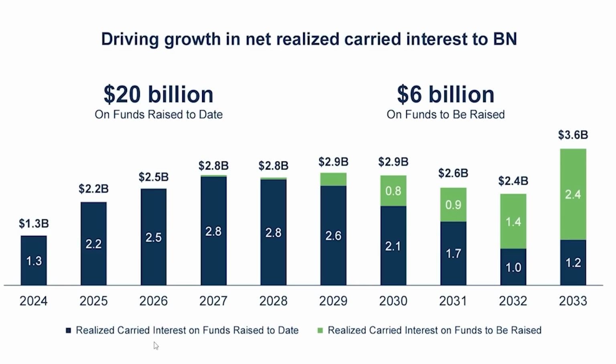Now, moving on to the next slide, this says driving growth in net realized carried interest to BN. $20 billion on funds raised to date, and then $6 billion on funds to be raised. So what Brookfield is saying here in this slide is that over the next decade, the company is going to realize $20 billion in cash or $20 billion in profits on their existing funds that they have already raised. So over the next decade, $20 billion of extra cash is going to flow into the business from the profits on the capital that they invest for their investors. And that's going to be Brookfield's profits.